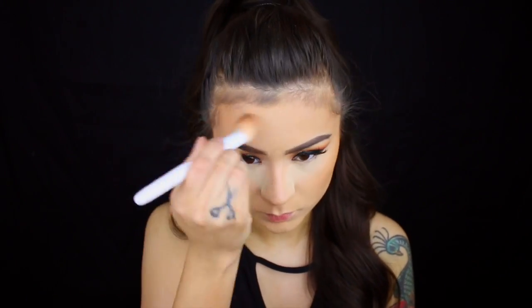This one is the contour brush from e.l.f. and this is the contour brush from Wet n Wild. The e.l.f. one is a little bit fluffier, so it just depends on what type of look you are going for. But today I think I'm going to be a little bit more precise and go with my Wet n Wild contour brush and just take that middle shade in the palette and start off right towards the back of my cheekbone. And it's okay if you get a little bit messy because we're going to go back in and bake right underneath. That's going to help clean everything up.